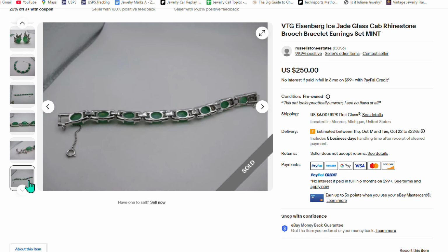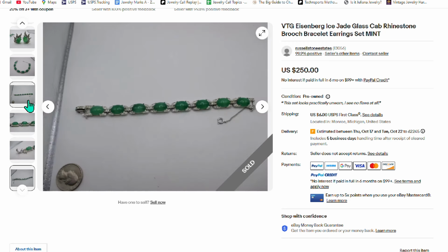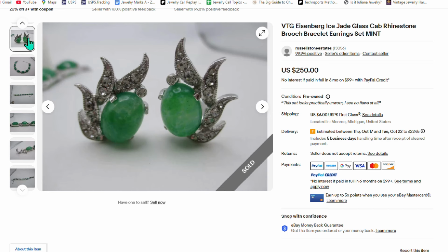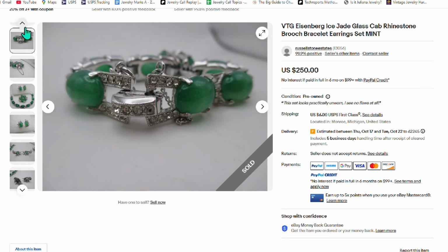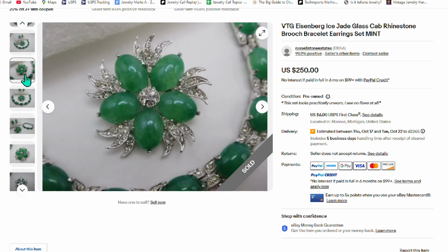The one thing I'm not seeing is where the mark is. And I would really like to see that on this one since they used jade. There we go. Eisenberg. So this makes me wonder if it is actually jade. Oh, they say jade glass. Yeah, they're calling it Eisenberg ice. I don't see the ice on here. It could be, but it just says Eisenberg. And I think that's just glass.